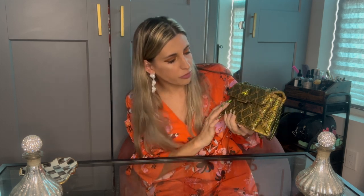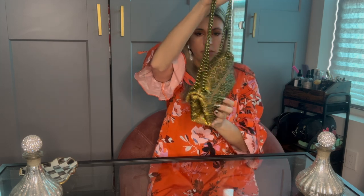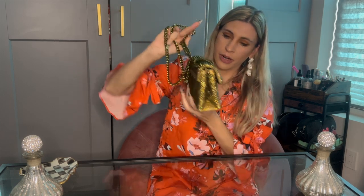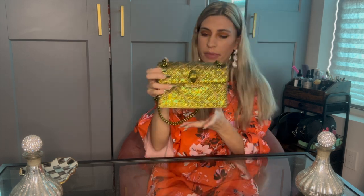The actual crystals themselves, they're glued on pretty well. I wouldn't have maybe an issue with it unless it hits something when you're walking. I wouldn't have an issue with them falling off directly. But as you can see, the whole bag itself is just covered. And the only thing that distinguishes it is the metal logo on the back of it. But I think the biggest brand identifier is this bird, which does have these same crystals in the eye. And that itself, again, a nice metal piece.